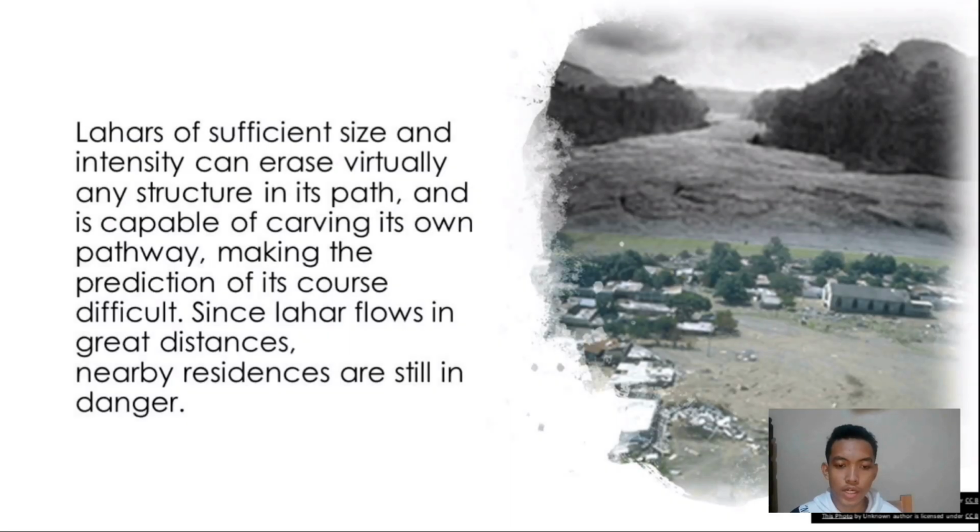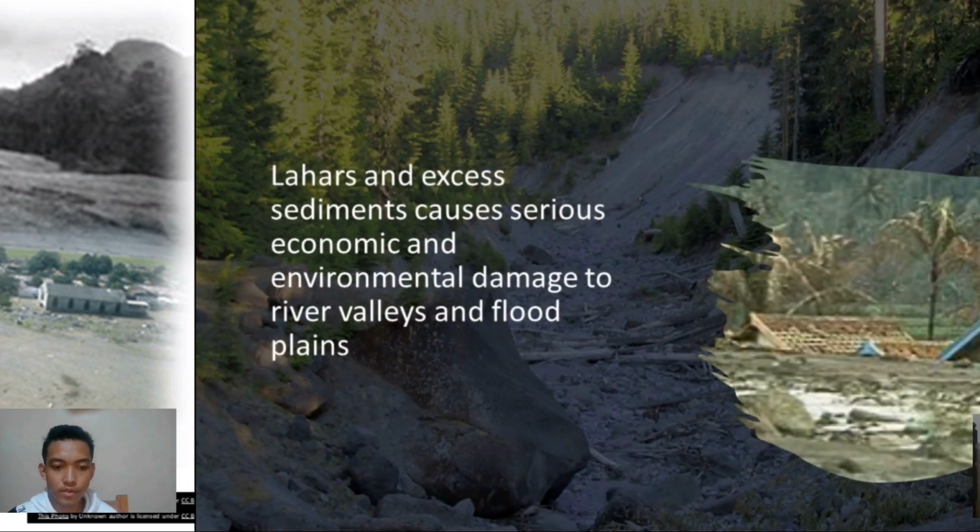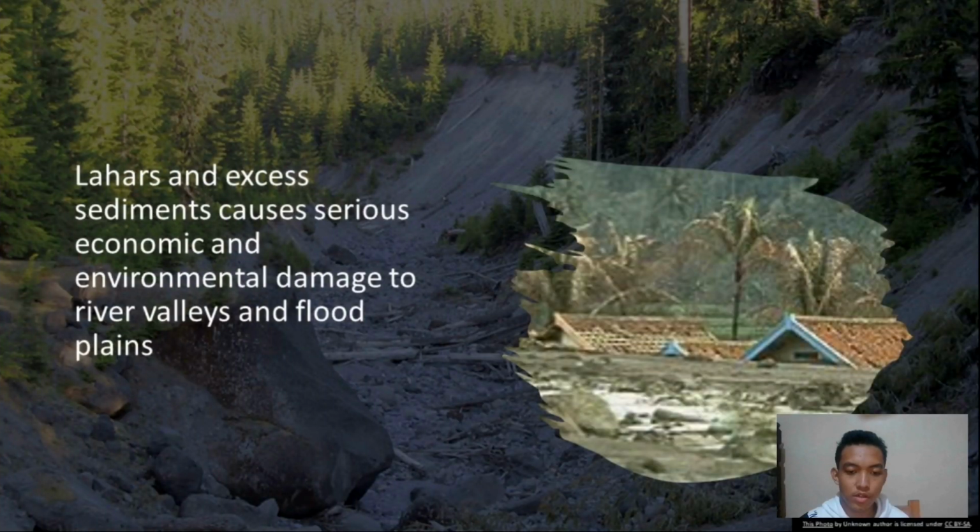Lahars of sufficient size and intensity can erase virtually any structure in their path and are capable of carving their own pathway, making the prediction of their course difficult. Since lahars flow great distances, nearby residences are still in danger. Lahars and excess sediments cause serious economic and environmental damage to rivers, river valleys, and floodplains.